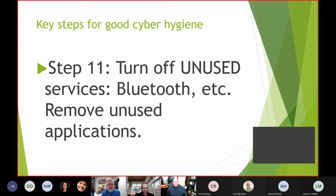Step 11, turn off unused services. Bluetooth. If you're not using it, turn it off. Remove unused applications. When I talk about Bluetooth, now it's not as important as it used to be, but Bluetooth is very easily hacked. It doesn't take much to hack a Bluetooth connection.